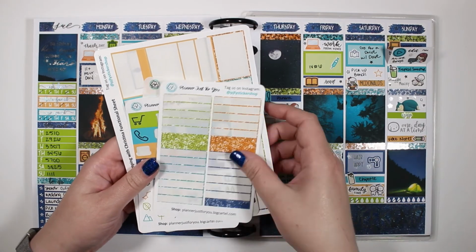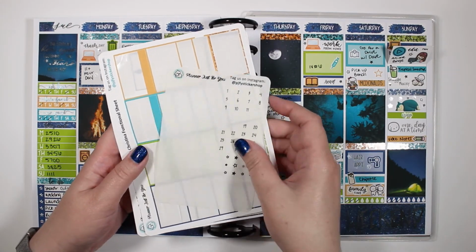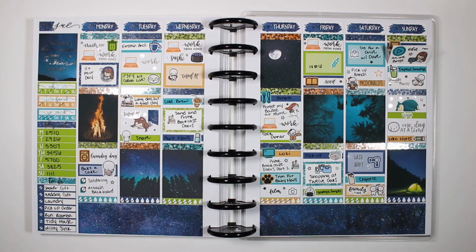I really love how this spread turned out and how much of the kit I was actually able to use. There was very little left of it.